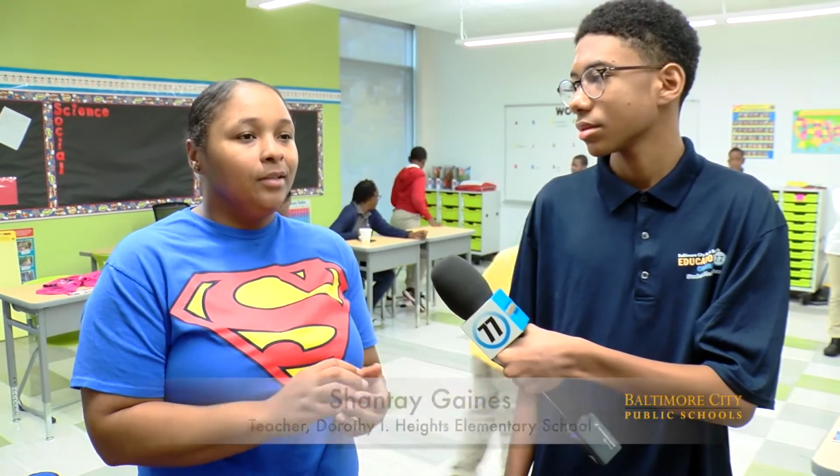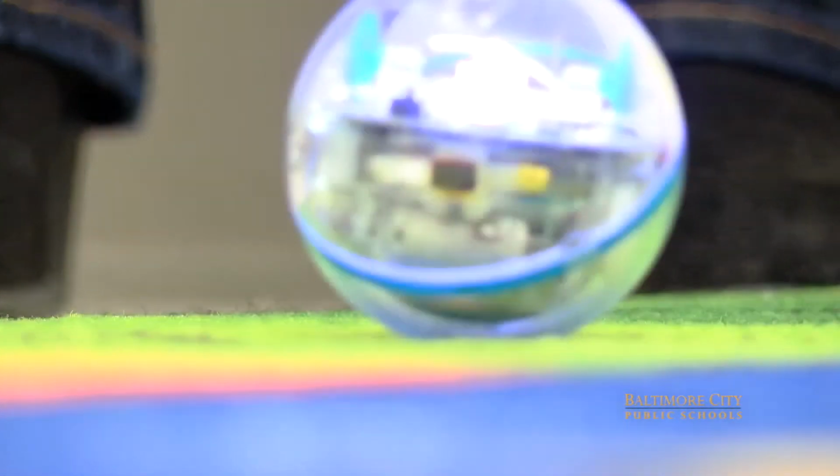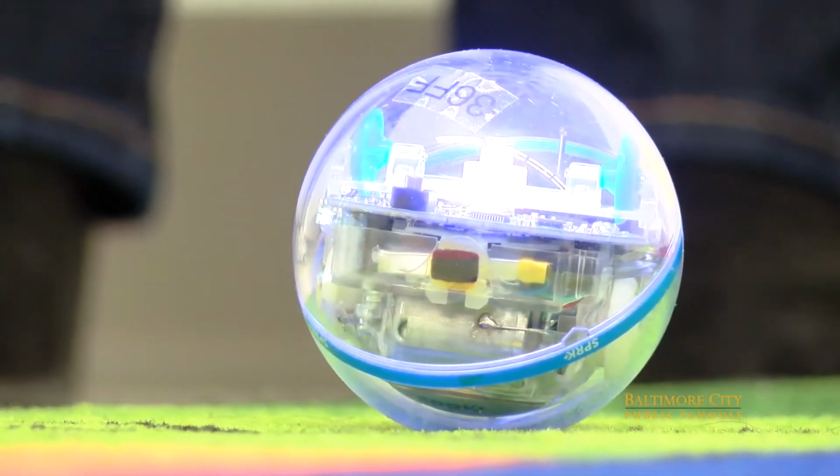If you thought coding was cool, wait till you see what's going on in this classroom. Technology does not stop at Dorothy I. Heights. Just experiment with the sphero balls. So a part of being a 21st century school, we got a lot of new technology into the school. So the sphero balls, we have some drones, makey-makeys. So just giving them a chance to explore them, see what it does, what is coding, how can they make it move and do things.